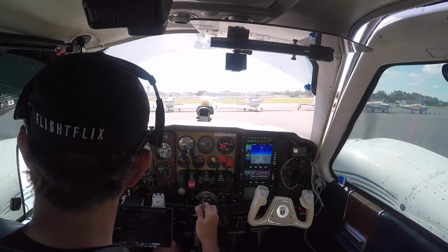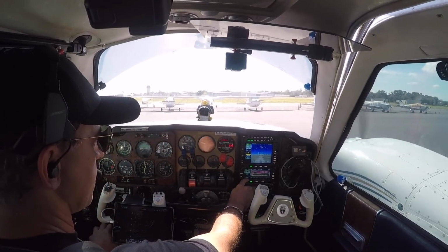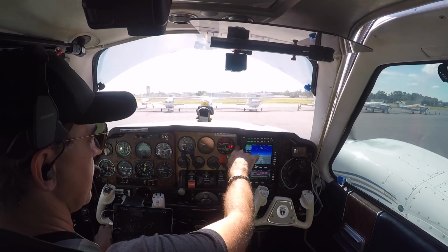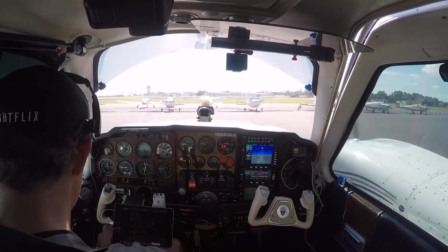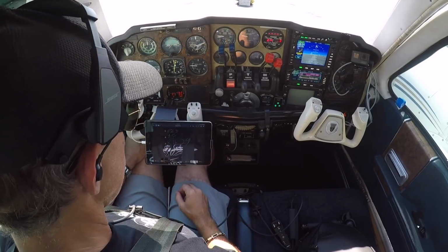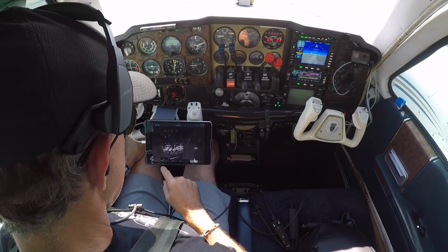So I'm going to use the lower, my number 2 NAVCOM, for tower and ground clearance. I already have departure loaded up on the number 1, and then I'll swap to number 1 once we're in the air. How nice is that? Little synthetic vision going on there.